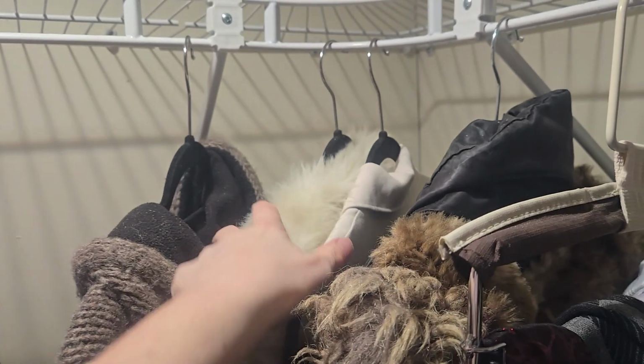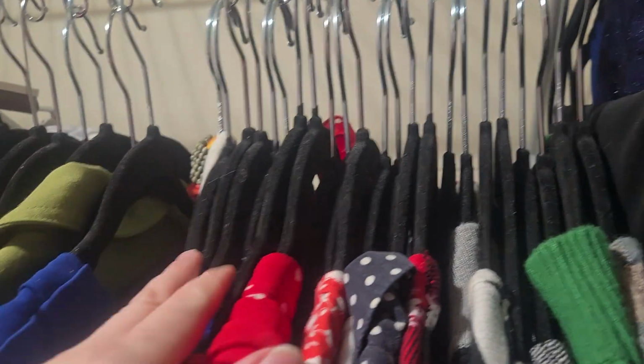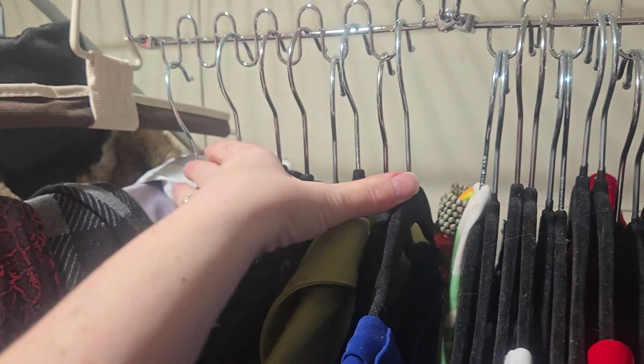And then just my scarves and then my coat. You can see there's a lot of coats down. I've got to hang up some of my winter coats. And about my dresses, I was actually surprised at the number of dresses that should be here.